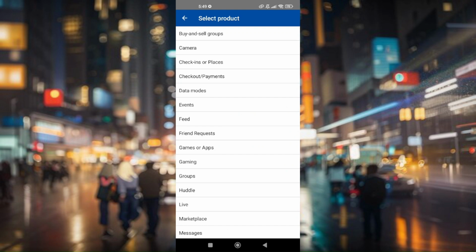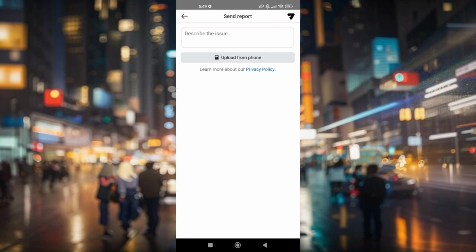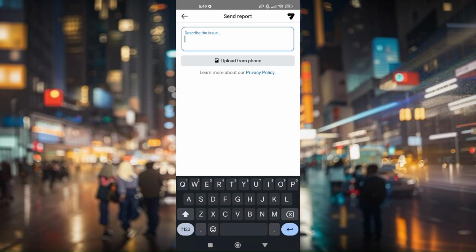Now, all you have to do from here is just scroll down and go to Marketplace and describe the issue. Just let them know that your Facebook Marketplace is currently not working. So that's it. You'll just have to wait for Facebook customer support to get back to you, and they're going to be the ones to rectify the problem for you.